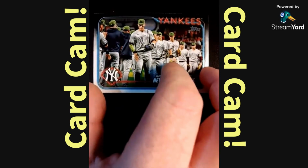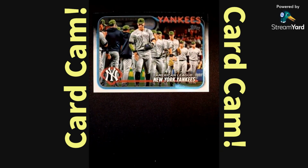All right. And our last card of the day, we're going to go back to baseball. And you want to talk about ultra modern. This is hot off the presses. This was just released last week, Wednesday. This is a 2024 Topps Series 1 flagship card that just released last week. It is the Yankees team card.